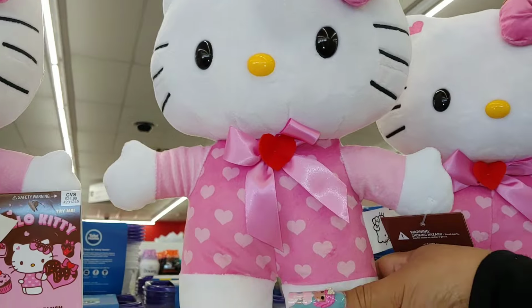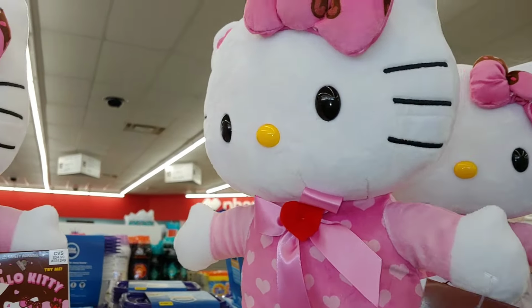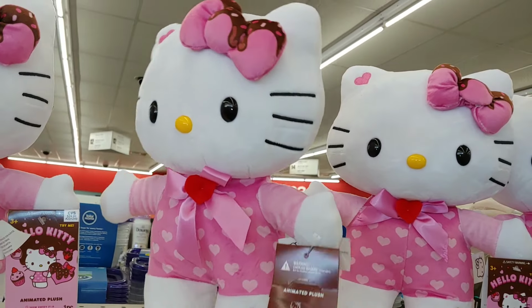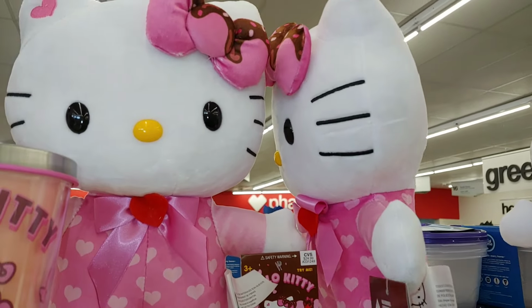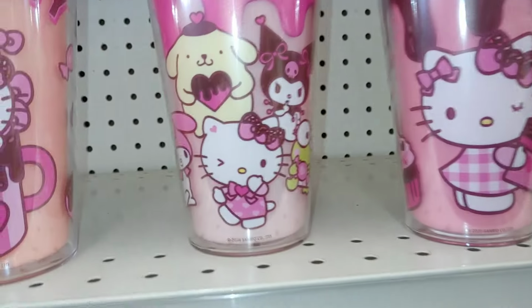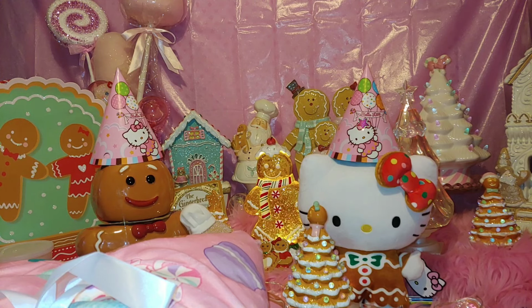Go ahead and press her here. Oh, she's gonna give her sister a kiss. And then they have these new tumblers right here. These charms, I'm scared they're gonna come off. Eventually they will.